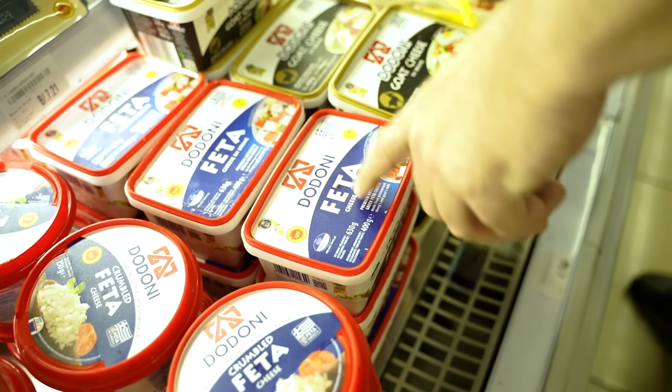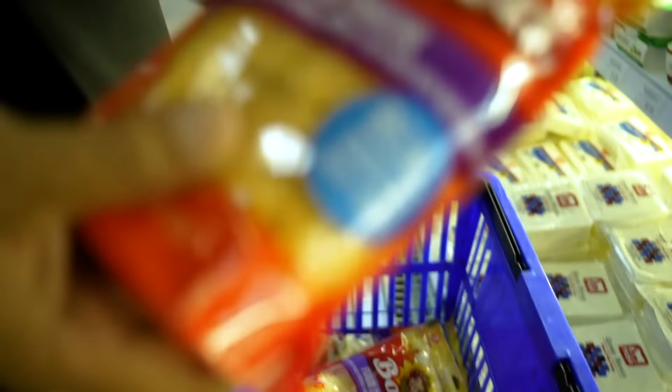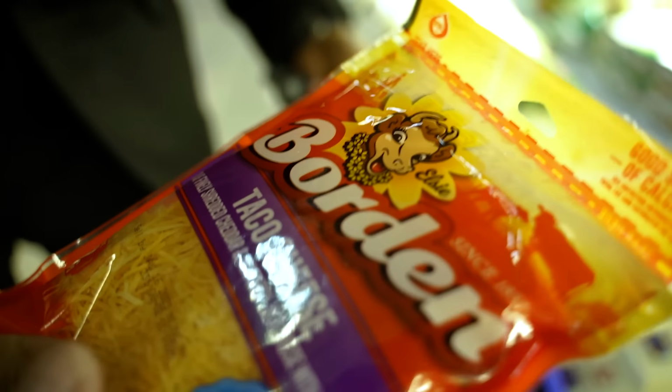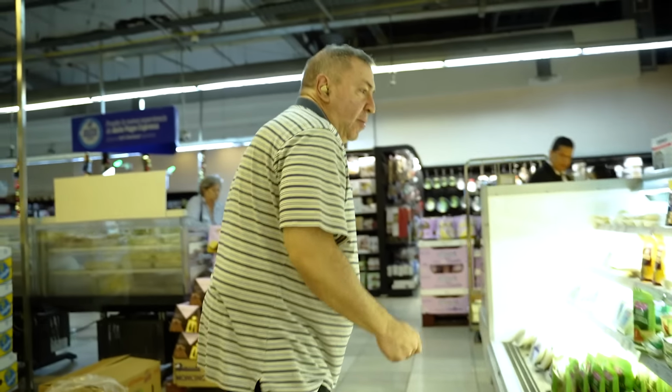You could use feta instead if you want to be authentic. I found it. You found it? I found the 3 kinds of cheese. You use taco cheese, first cheese from Mexican. I think both of these will be able to do it. Not exactly, but it'll do.